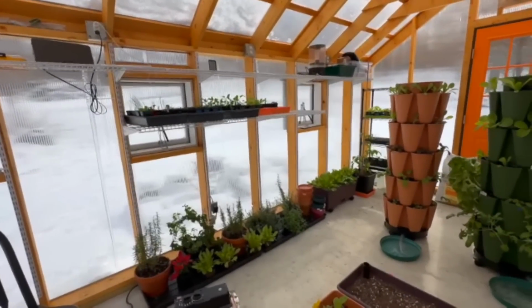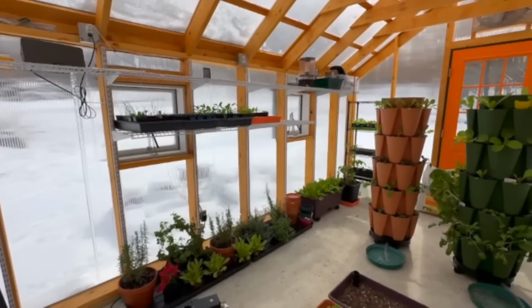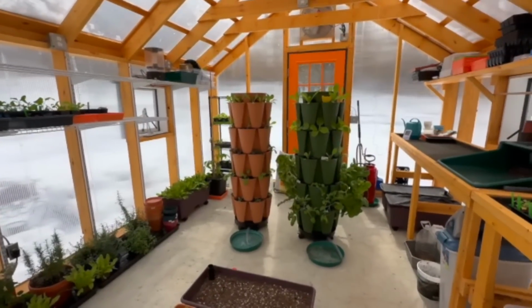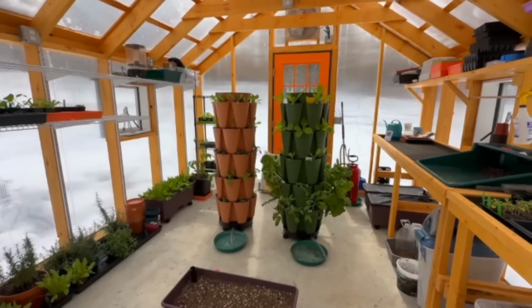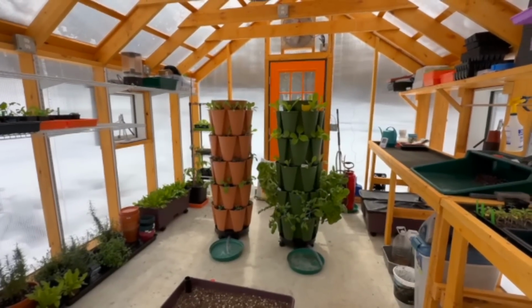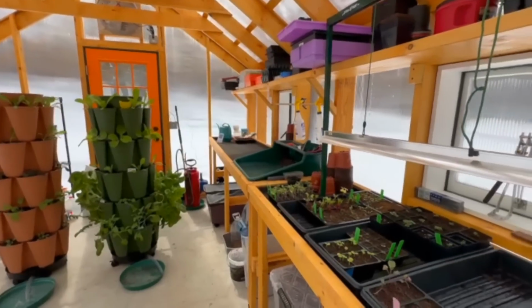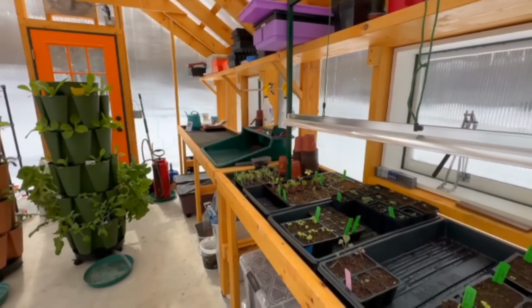I would like to mention that it's 17 degrees Fahrenheit outside, and inside the greenhouse it is 74 Fahrenheit. It's sunny today, so it doesn't take long, and the fans come on, and it gets toasty in here. So it's nice to be out here when it's so snowy.